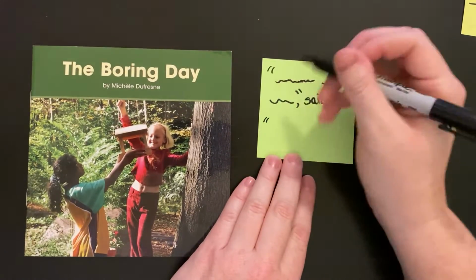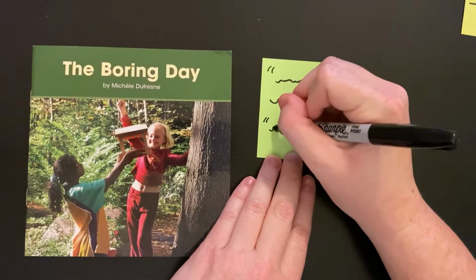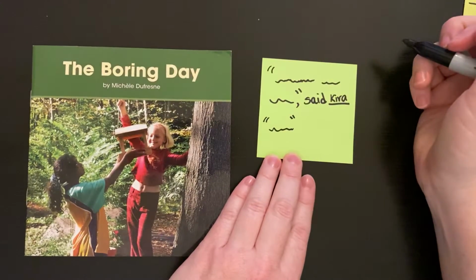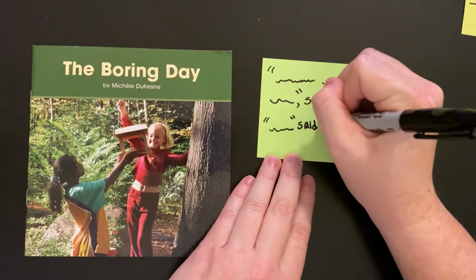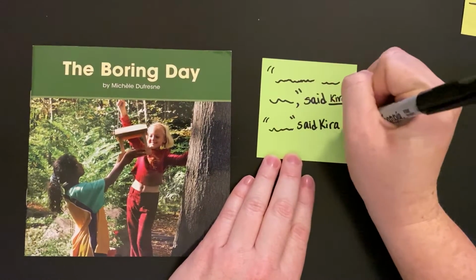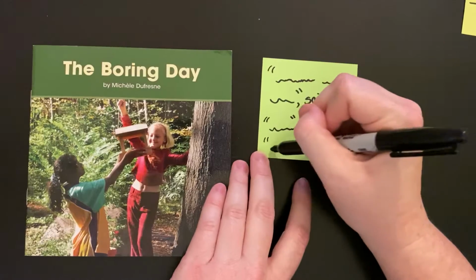Another way you might see it is like this. Words. And then you might see said Kira, period. And then there might be more words.